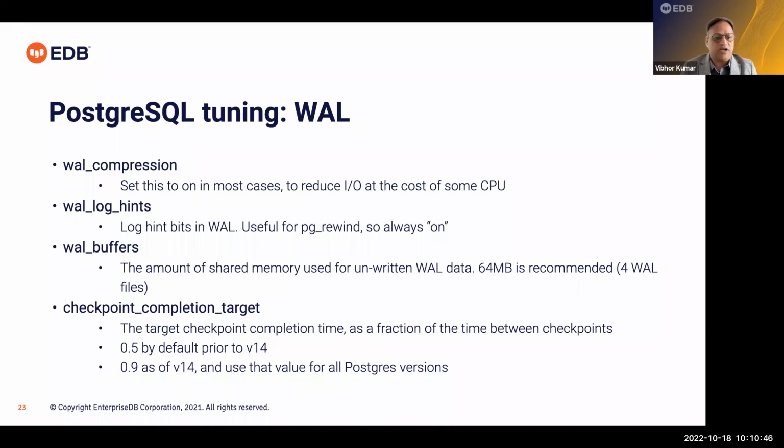Another parameter is checkpoint_completion_target. This parameter is really useful because it determines the fraction of time between two checkpoints, right? 0.5 was the default value before version 14, and we used to recommend going with 0.9. But if you're using version 14 or later, you don't have to worry about this completion target value because by default it is set to 0.9. But if you're using version 13, 12, or 11 of PostgreSQL, we recommend you change this value to 0.9.